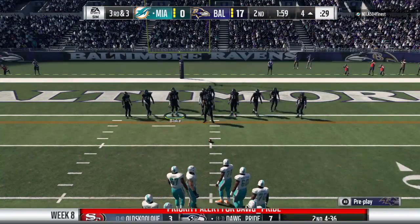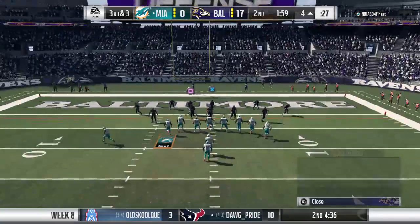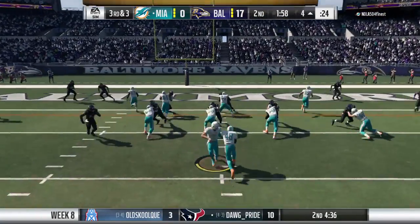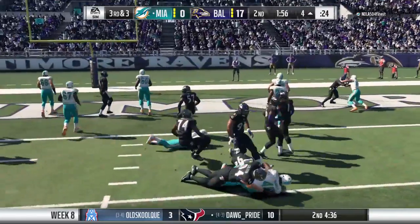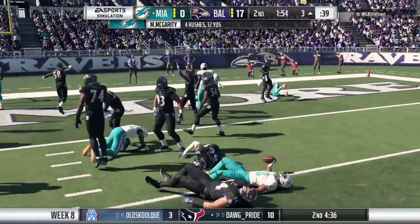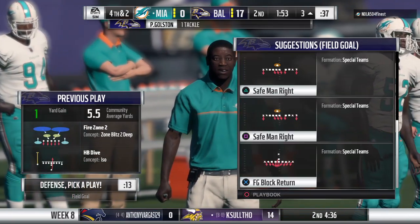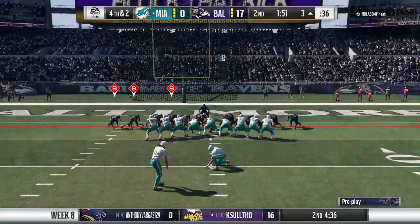The 8th play of the drive coming up. It's 3rd and 3. And to give this time to the tailback. And he will push his way forward down to about the 3-yard line. Just a yard on the run there, and that's going to bring us to a 4th down.